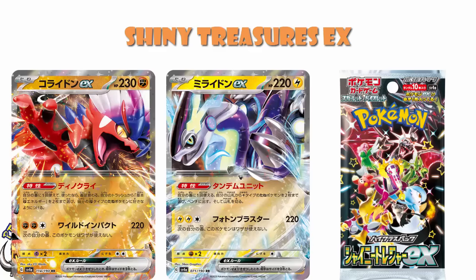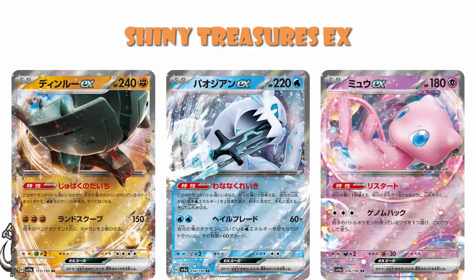But Chenpao, Tinglu, and Mew were all shown off on the website. Nice, clear scans, officially announced they're being reprinted, but did not show off the shinies. That doesn't mean they aren't getting a shiny print, let's be clear. But I do think it makes it much less likely that they are going to be getting one.